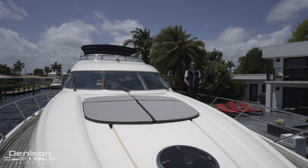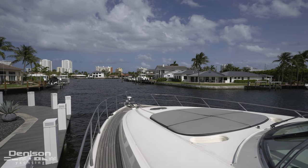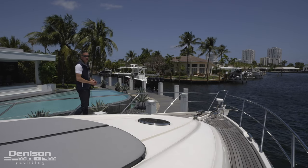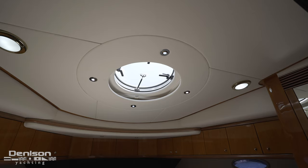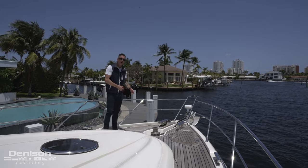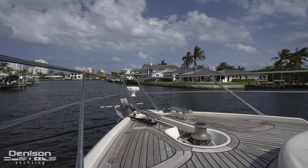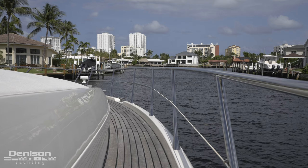Up here on the bow, you can enjoy the sun and the breeze on this large lounge pad, which has ratcheting backrests. Another feature you'll find here, just forward of the lounge pad, is your skylight to your VIP, which illuminates it with natural lighting all throughout. All the way forward, you'll find your ground tackle and windlass, and on port and starboard side, you have access to your chain locker, and the final thing you'll notice is the wraparound safety stanchions that go all the way aft.